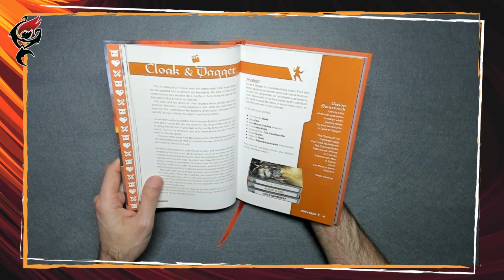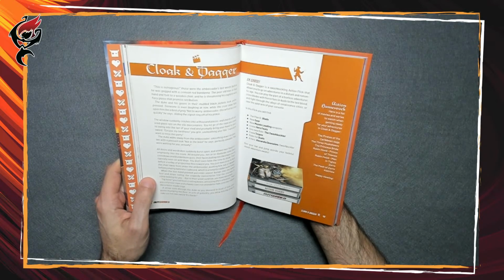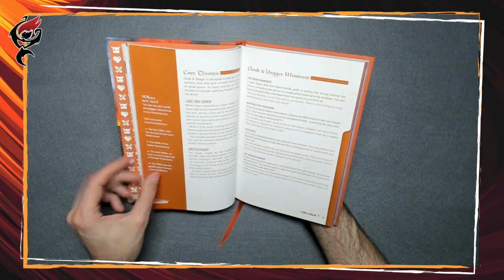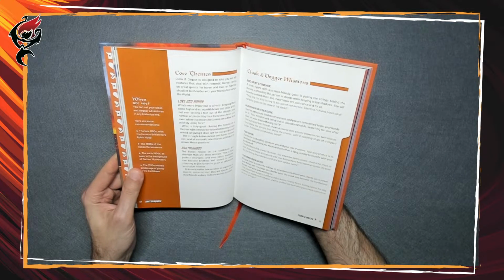The Pirates of the Caribbean Saga, The Three Musketeers, The Princess Bride, Robin Hood, Prince of Thieves, Robin Hood, Men in Tights. Completely different movies. Zorro, Mask of Zorro. Okay, that's cool. So, Cloak and Dagger is designed to take you on adventures that deal with romantic heroes going on great quests for honor and love, or fighting shoulder to shoulder with your friends to change the world.